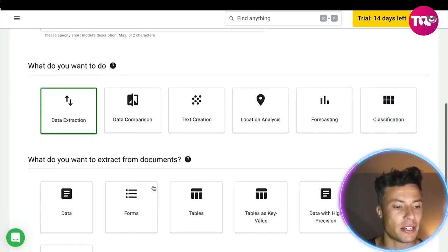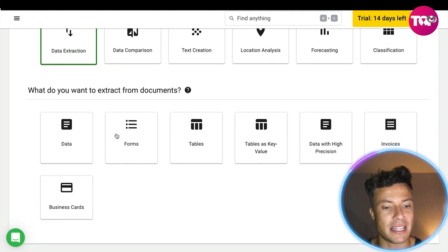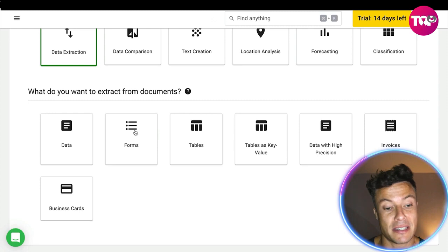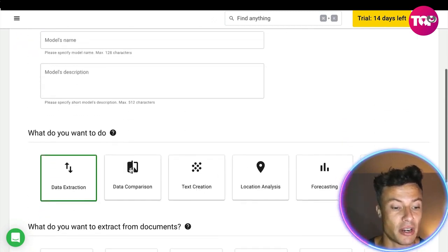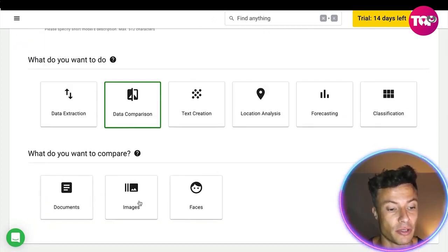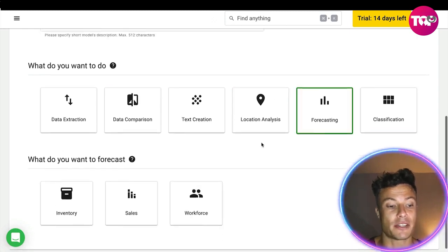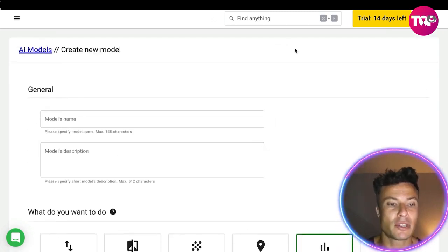So if I just click here on data extraction, then you can see it gives me lots of different information about where I might extract that from, whether that be a business card, forms, tables, etc. Data comparison, then you've got documents, images, faces. I can click on all of these different ones. It's giving me loads of different templates to be able to work with, which is all pretty cool guys, and all very straightforward to do.